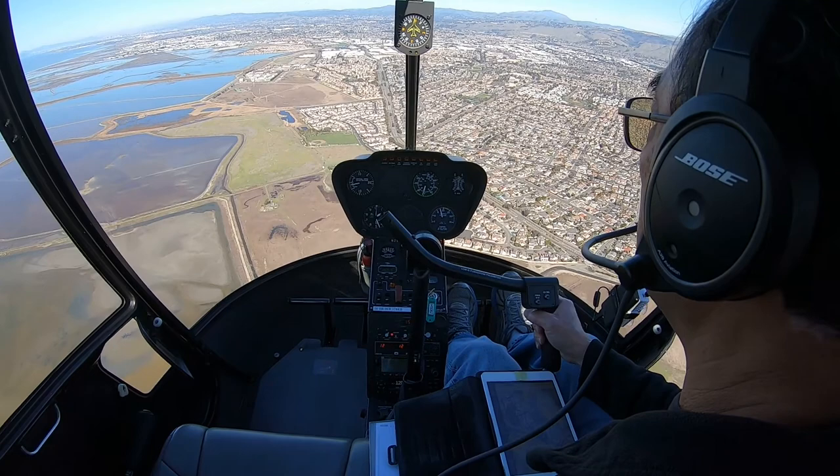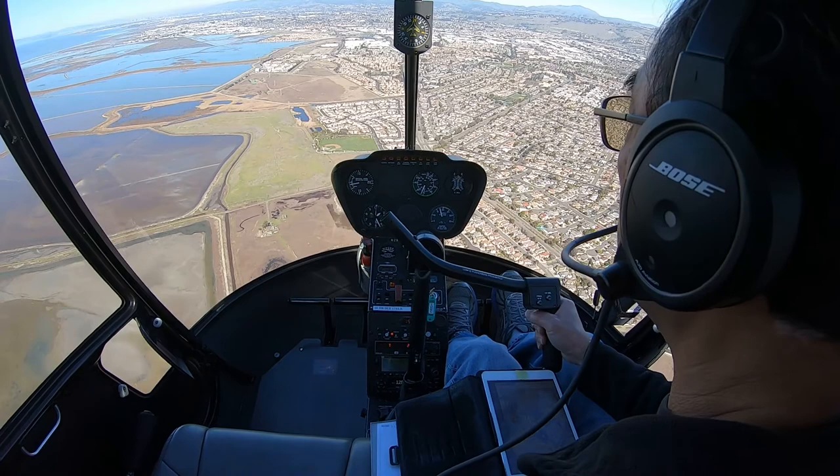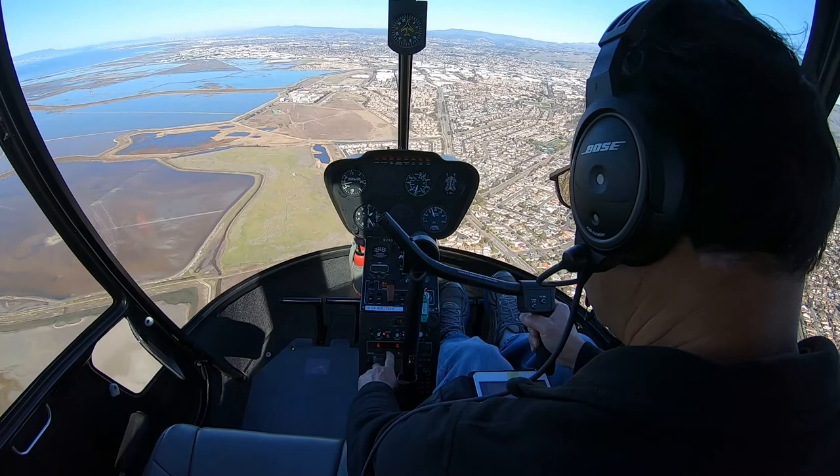Hayward, report information India. I'm 1948 Zulu. Wind calm. Visibility 10. Sky clear. With India.